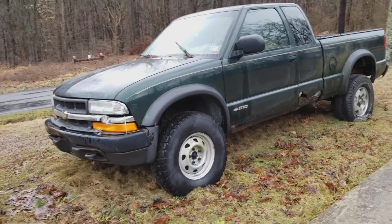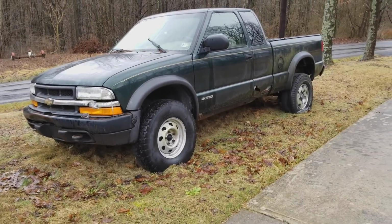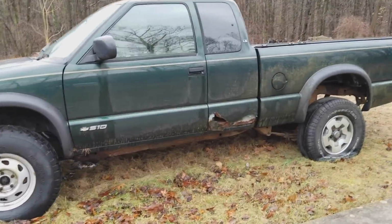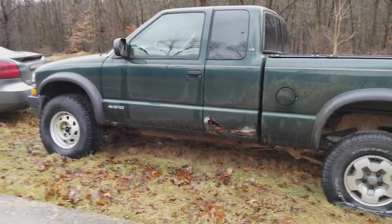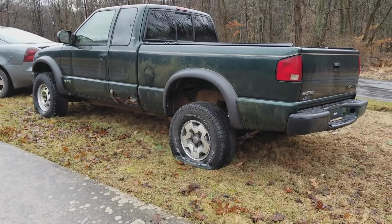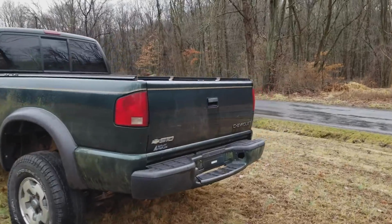And then the last one, well, last one out here. We still got 2 more after this. This one here is an 01 S10 that I have no title for. It does not run because it has a security issue, and I got it for free. So I couldn't really beat the price, but this is where I dropped it off, right here, from the trailer that I brought it home on, and that's where it stayed.